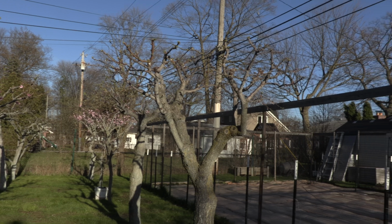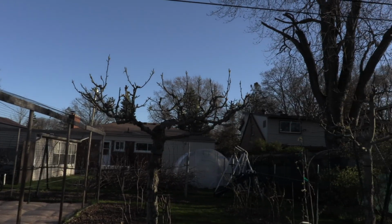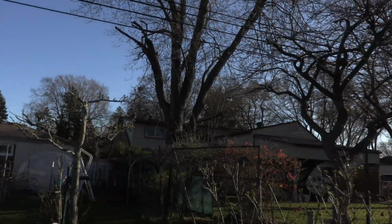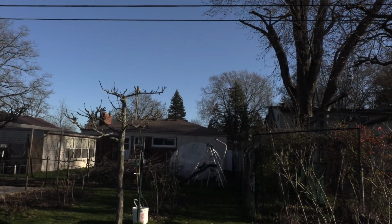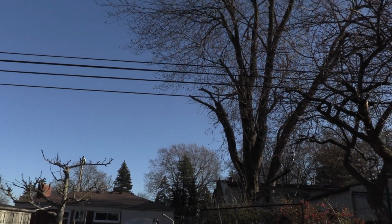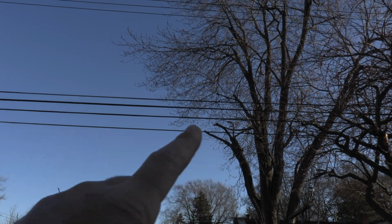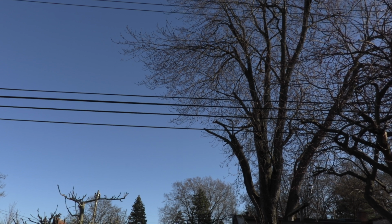And for the end, I'm going to just show you what kind of work I had to do. Let me show you from this side. I think in the last video I mentioned that this silver maple on my neighbor's property was shading a lot of my trees, and now it's missing, but all this area right here was filled with branches, limbs.